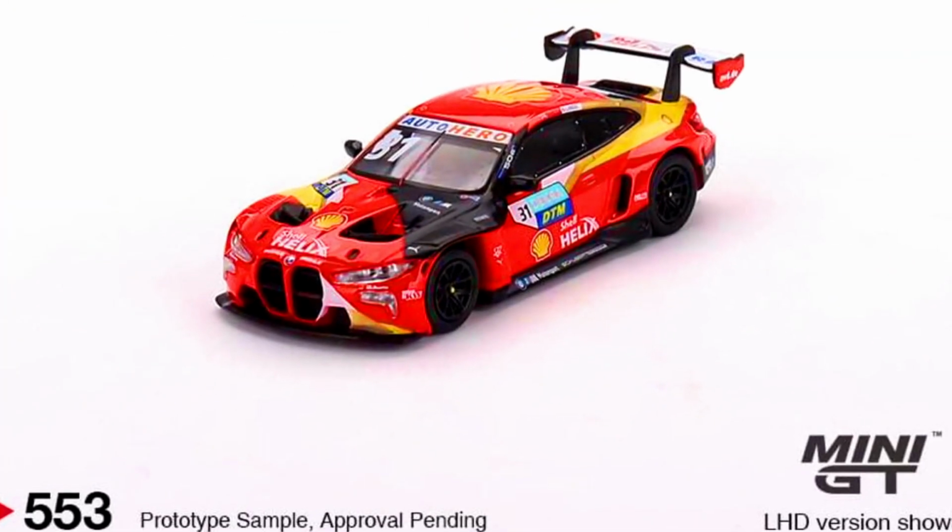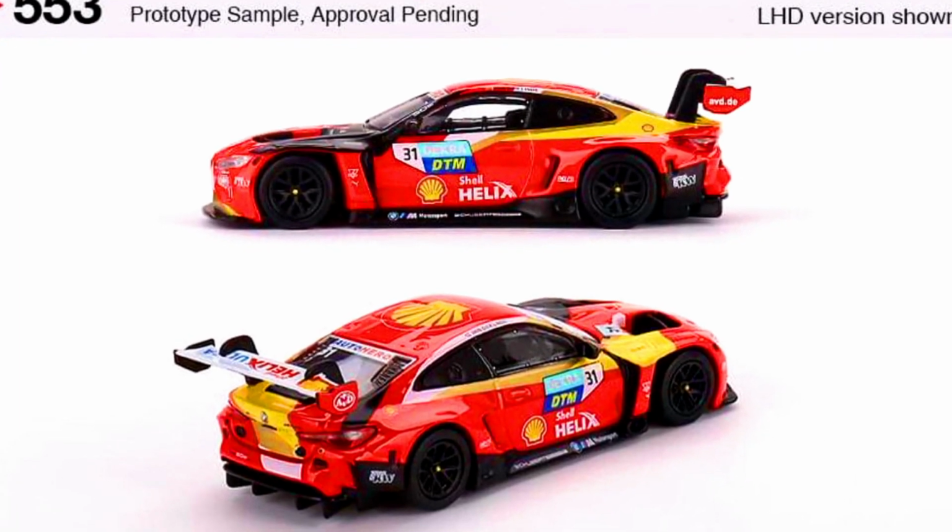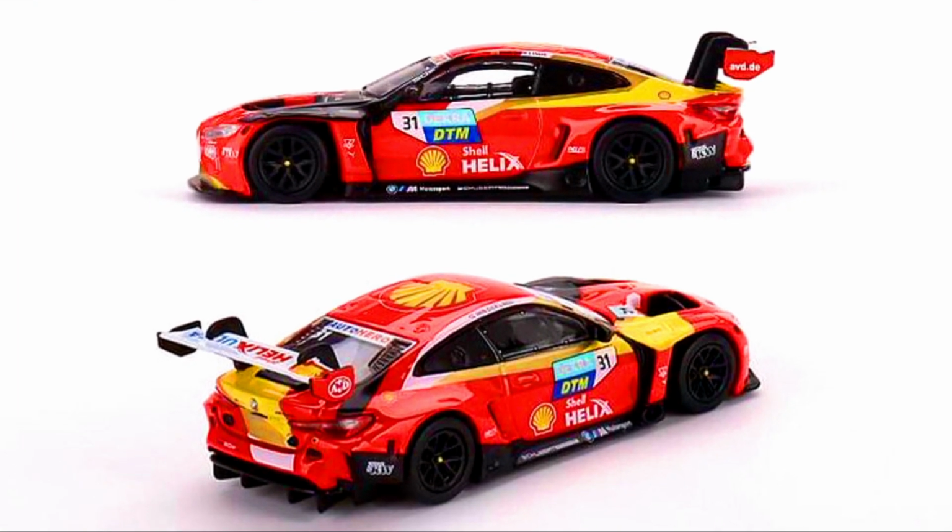2023. A BMW M4 GT3, number 31, color of the car Schubert Motorsport 2022 DTM Champion livery, material made from diecast, releasing in August.